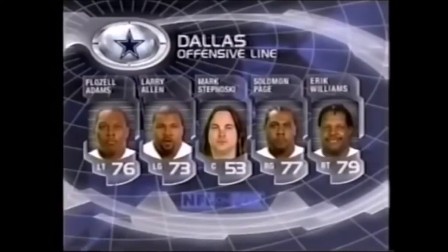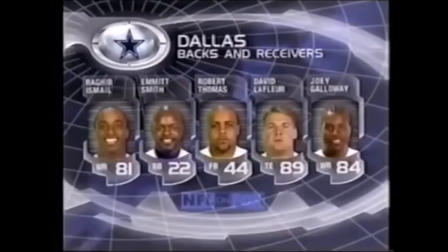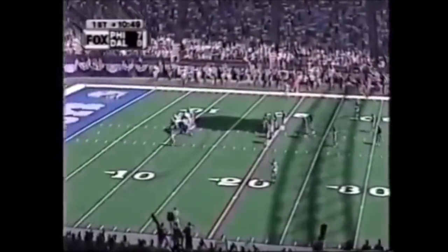The offensive line supposed to be one of the best. Adams, Allen, Stepnoski, Page, and Eric Williams, who was late reporting. Ishmael, Emmett Smith, Robert Thomas, the 2 backs. David LaFleur is not starting. It's Jackie Harris and then Joey Galloway.